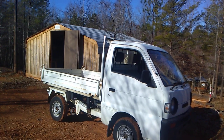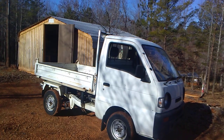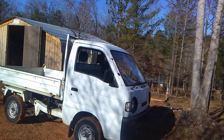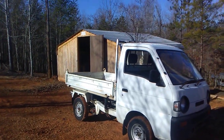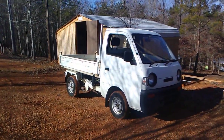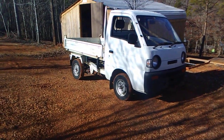I've been looking at UTVs and golf carts to use here on the farm for years and just couldn't justify the price. They're just too expensive. And I started looking. I've been looking at these mini trucks for years, and they've been real expensive. But I ran across a deal on this one.